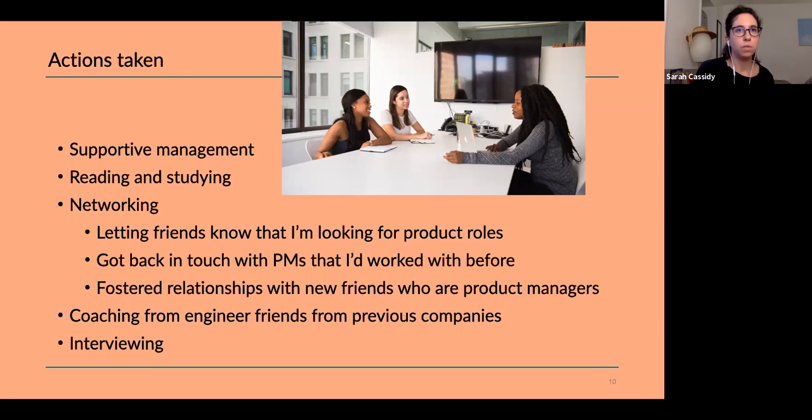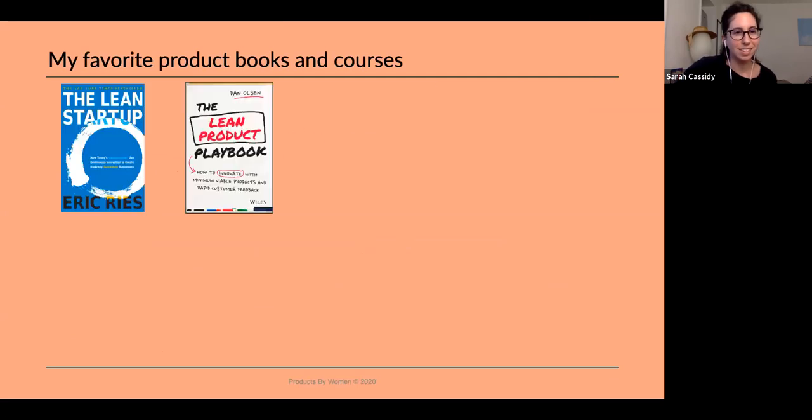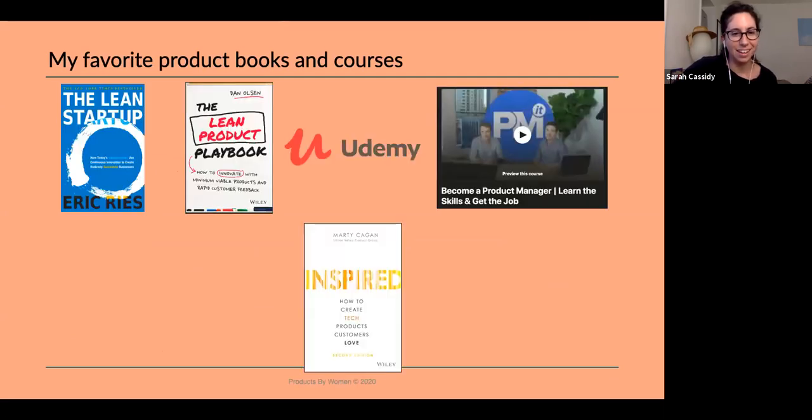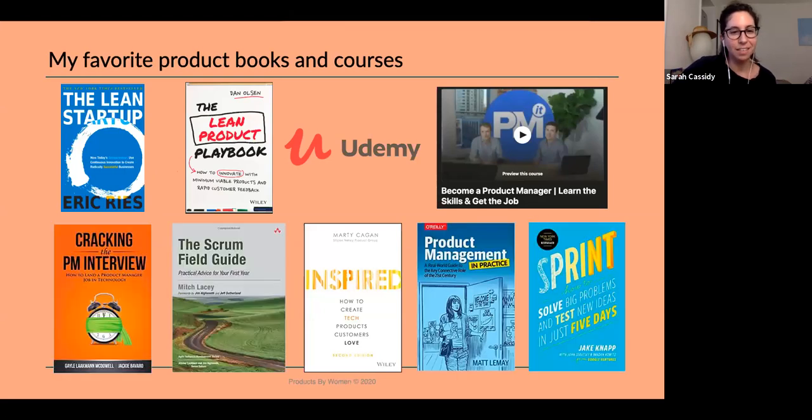And some of the feedback that I got about my areas of experience really helped me skill up and do extra studying in areas where I had weaknesses. So just for the sake of this, I really read a lot of books, and these are the ones that I found the most helpful. I don't know if anyone is interested.